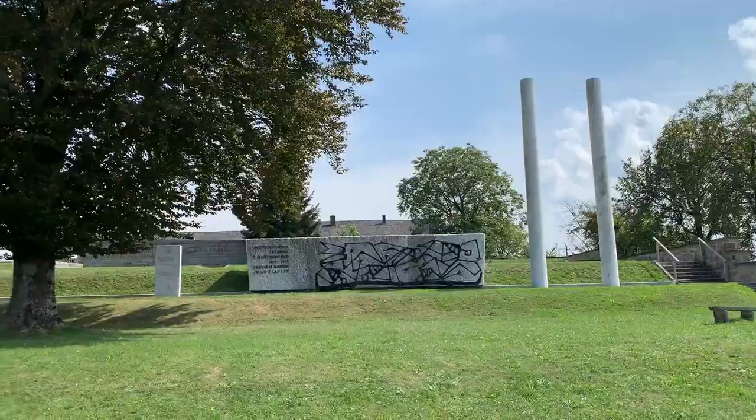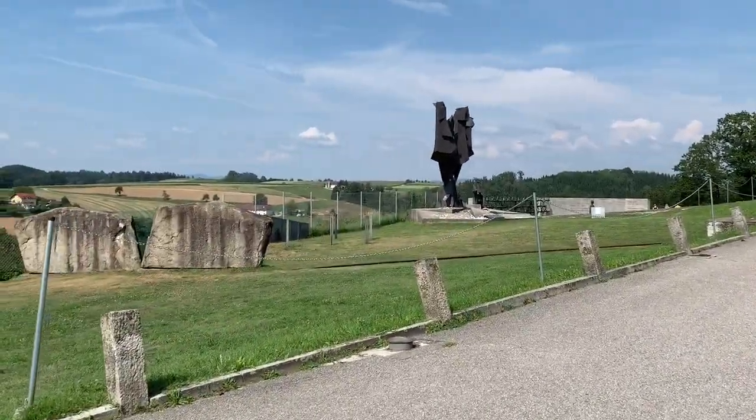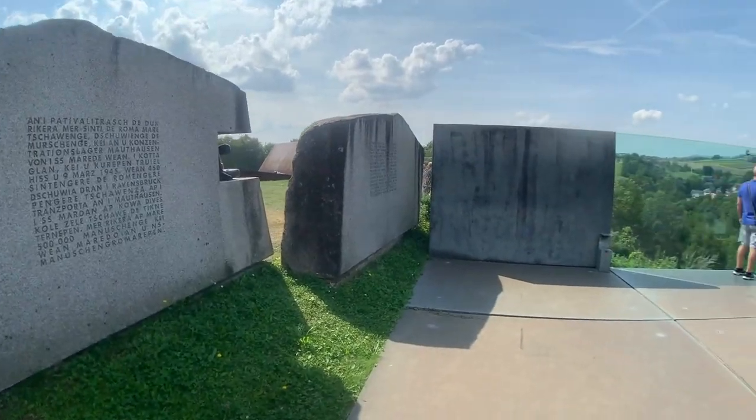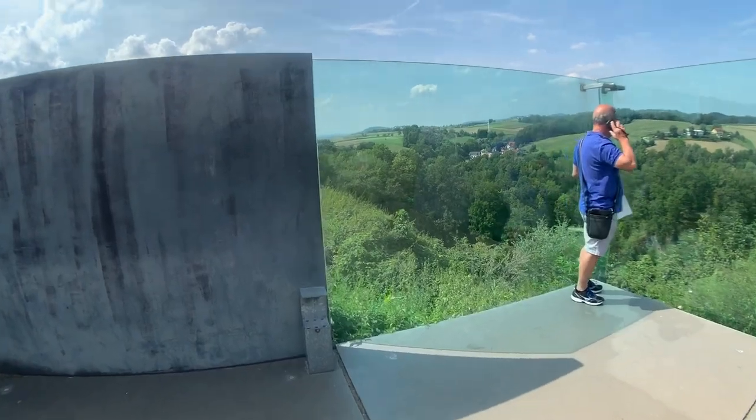Tell me what your reaction was when you saw Mauthausen for the first time. You've been marching for a month and then you get to this place. What was the first thing that crossed your mind? Scary, very scary. You don't know what's going to happen. You did not know nothing.